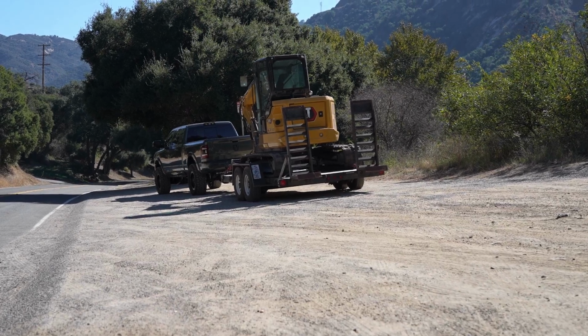I have something I'm actually really excited to show you guys today. These are the new full travel bags for the Ram 2500s.